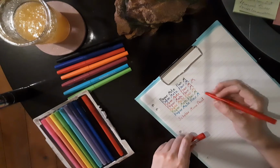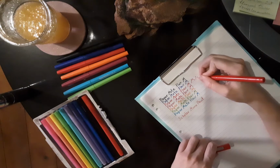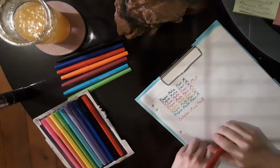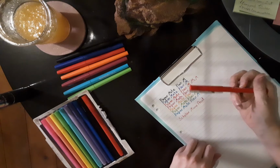And that's if I'm slow. You know, I'm really pressing. If you look down here, you can see if I write normal, it's a lot thinner. So you can make these write a lot more broad.